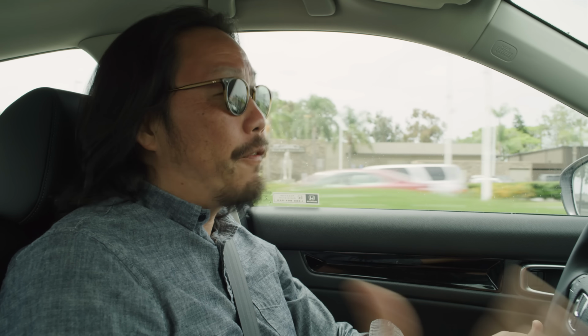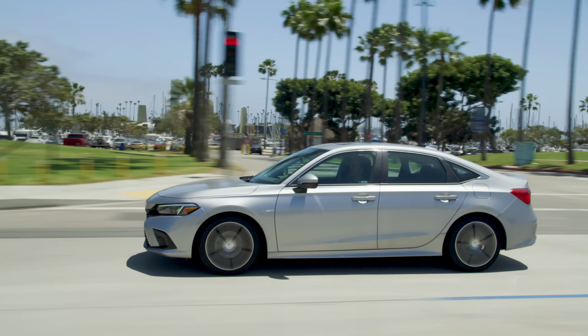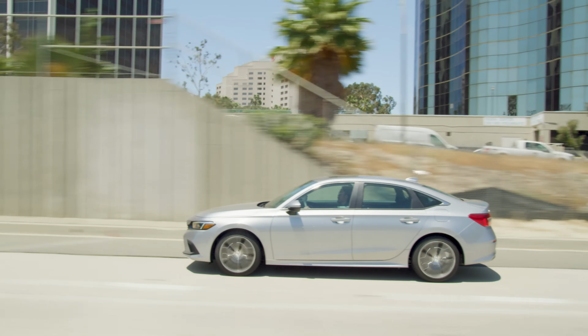Another less significant source of fatigue is the amount of road noise. Even on city streets, it's noticeable. And on highways, it can be downright intrusive, especially when you're on coarser surfaces.